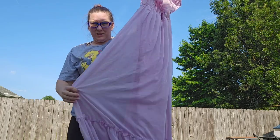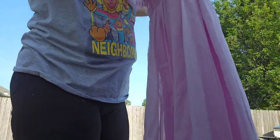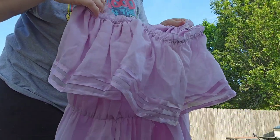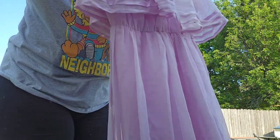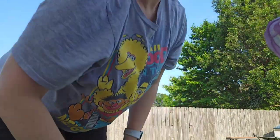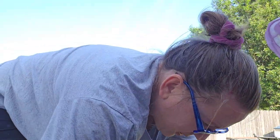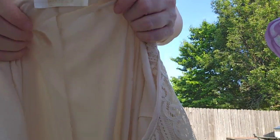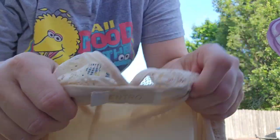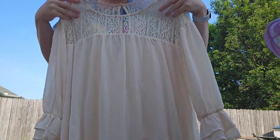Alright, we've got this. Looks like an 80s bridesmaid dress. It says size 11 on the inside. There's no branding. It just says dry clean and size 11. I would doubt it's an actual size. Oh, there's the tie for it. And this is intro large. Just a tunic, a little sheer top on it.